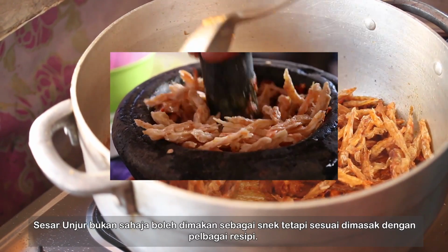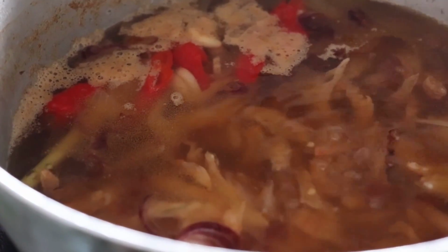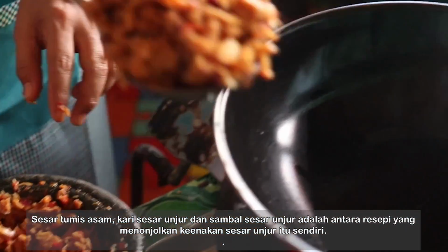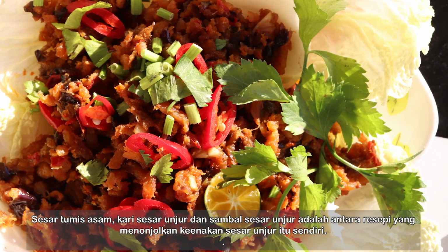Not only can it be eaten as a snack, but it can also be served with a variety of recipes. For example, sesar tumis asam, kari Sesar Unjur, and sambal Sesar Unjur are the delicious recipes that highlight the delicacy of the Sesar Unjur.